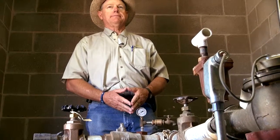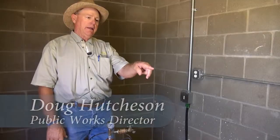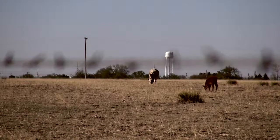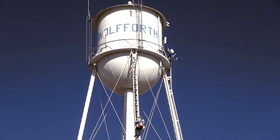Public Works Director Doug Hutchison explains where the water goes once it leaves the well. Then it goes into the system, and from the system it goes out to our customers. Well, they're all different. This is a 300,000 gallon water tower. We have some that are 150,000 and some 120,000. We have a ground storage tank that holds 500,000 gallons.